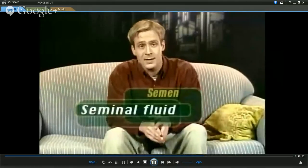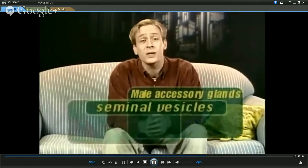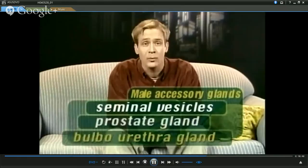No. Different kind of semen. This semen can also be called seminal fluid. It's a liquid that's 1% sperm and 99% accessory gland secretions. What are those? Glad you asked. The accessory glands are the seminal vesicles, the prostate gland, and the bulbourethral gland.